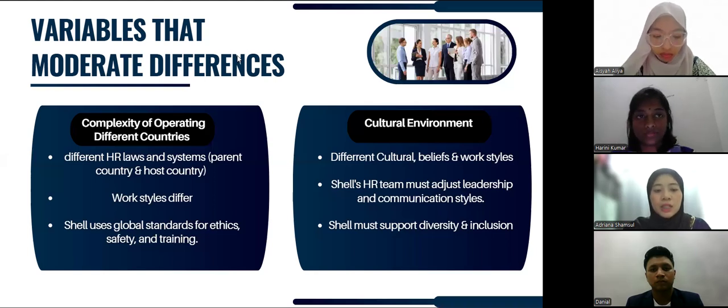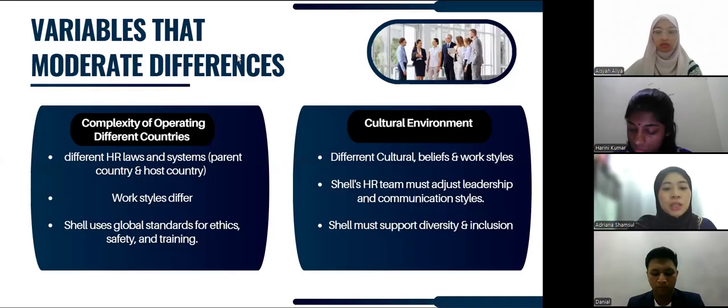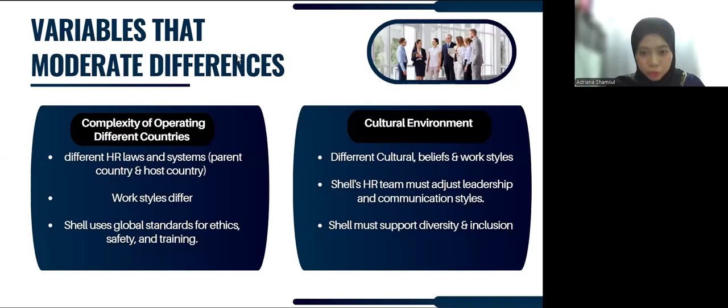So the second one is Shell also deals with different work cultures. In the Netherlands, employees like open communication and shared decision making. In Malaysia, workers prefer clear guidance structure and respect for authority. This means Shell's HR must adjust things like contracts, onboarding, and job roles to match local expectation and legal rules. And last one, in Malaysia, for example, training must follow local laws. Shell's HR teams work with local authorities and headquarters to make sure rules are followed correctly, and this makes international HR more complex and time-consuming.